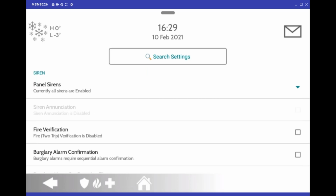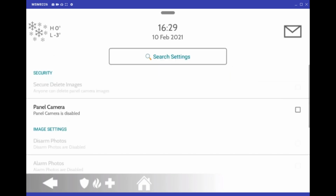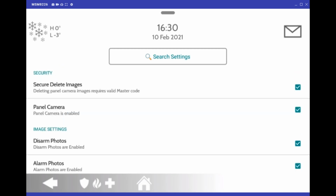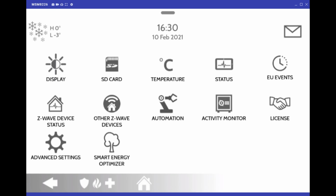I just want to show you a little bit on the home screen. Oh, while we're on this one, actually, I'll show you camera settings. So camera settings, I've got mine turned off. So a minute ago, I think Paul mentioned this. If you turn the cameras on, you now can have arm disarm. So if you set the user up to disarm, let's say your children's coming home from school at 3:30, you can get the disarm photos pushed to your control panel. So you can tailor that section in this little part here. Obviously, I have mine turned off. Okay. Come back out of that. So home screen, I'm just going to bring you back to the home screen.